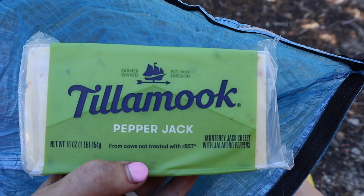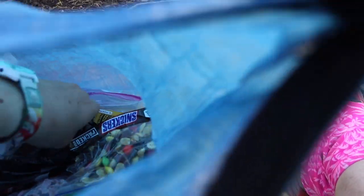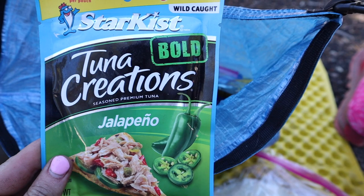At my next resupply on the TRT, I got a little crazy and I swapped out my cheddar cheese for some pepper jack cheese. And of course it had to be 1 pound. Very excited about my new pound of pepper jack cheese. Yes, I will eat all of this before my next resupply. Got some fresh tortillas. No avocados this time. Gotta dig in here. I want this jalapeno tuna dip. Yep. This is lunch.